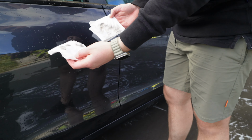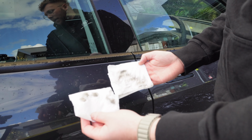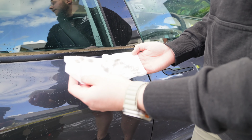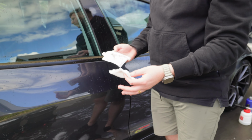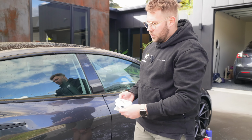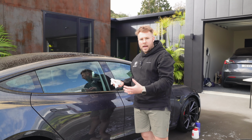Same again there. And so this is why that ceramic coating is still appearing to not shed or bead any water, because it's still clogged. So before we move on to our acidic wash, we need to remove all this dirt and grime from the surface. So what we're going to do is refoam with our high alkaline soap.